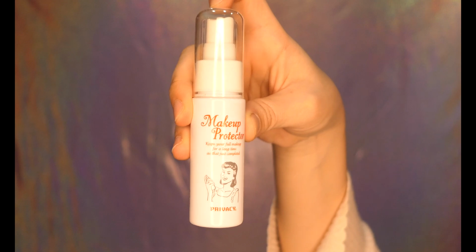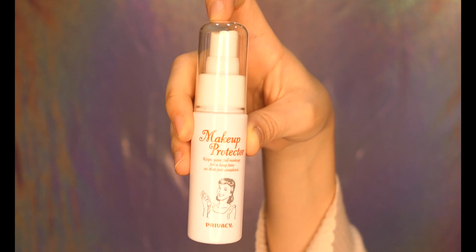Last but not least, the setting spray. It's a trend, so I believe you have it. Utilize it, and we're finished.